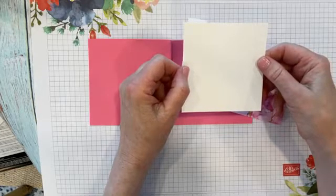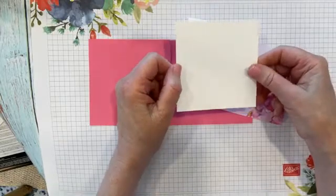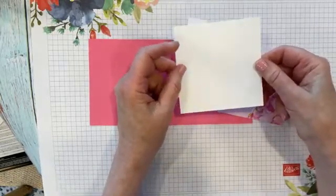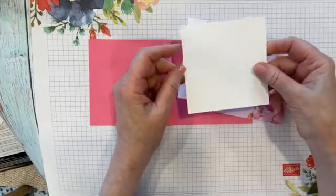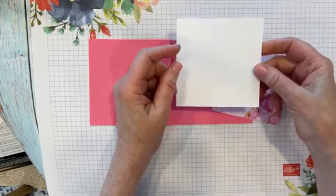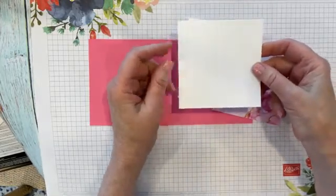I reread my directions, and I'm going to have somebody else reread them, because I didn't catch that. So your inside piece for very vanilla or white should be 4 by 4. Okay? And sorry about that. It should be 4 by 4.